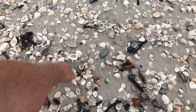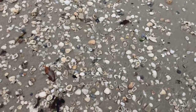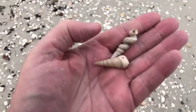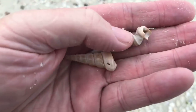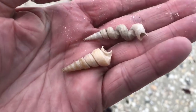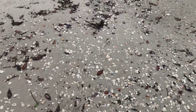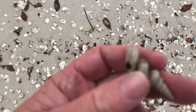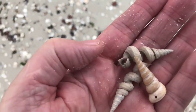Also another common shell is the worm shell. Always find worm shells on the beach. These are worm shells. This actually has a little more of the shell on it. Sometimes they can get pretty big. There's the tip over here by my thumb. Worm shells, those are always neat. Here's another one. Very common, the worm shells.